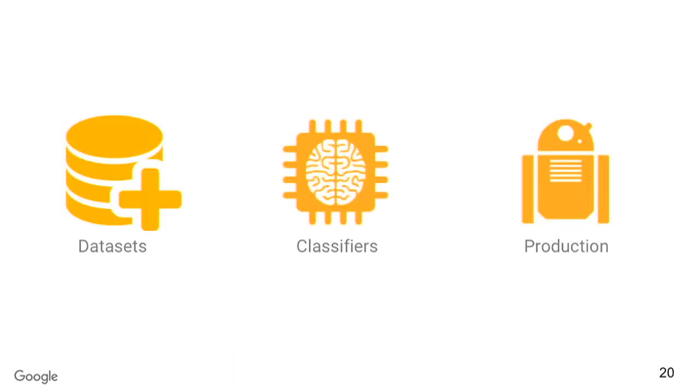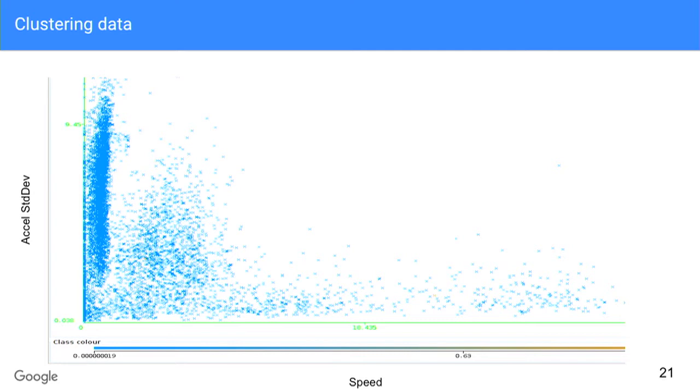You collect a lot of data sets initially, and you classify the data. And once you've come up with classifications that allow the code to distinguish one from another, then you can move it into production. And so I'll just give you a brief little flavor of how this works. So this is one feature of an accelerometer, and you can see it on the side there. It's the standard deviation of the magnitude of acceleration.